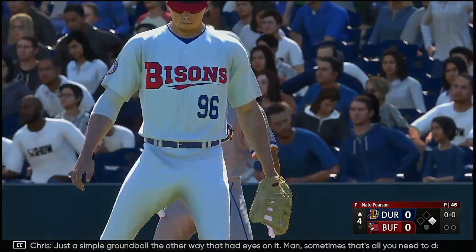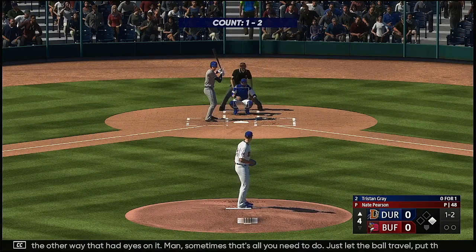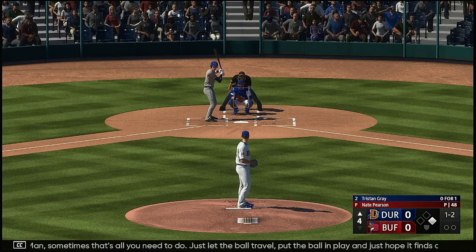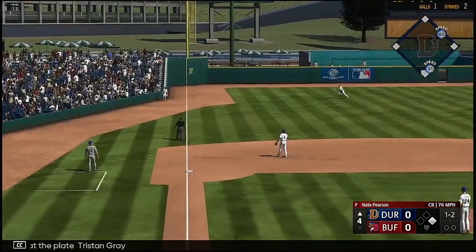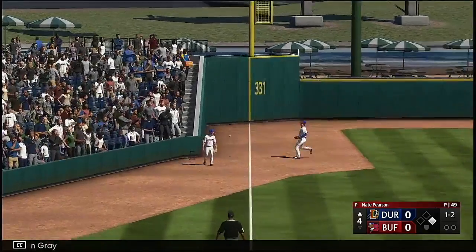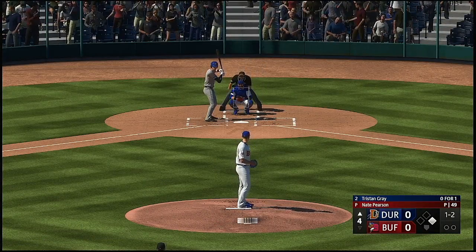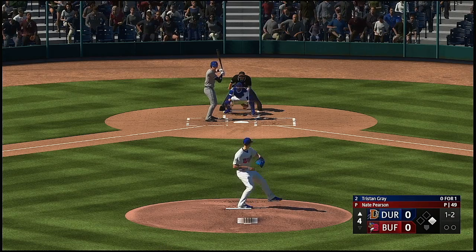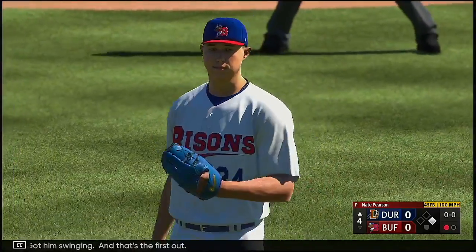Just a simple ground ball the other way. They had eyes on it, man. Sometimes that's all you need to do. Just let the ball travel, put the ball in play, and just hope it finds a hole. Now at the plate, Tristan Gray. Got him swinging, and that's the first out.